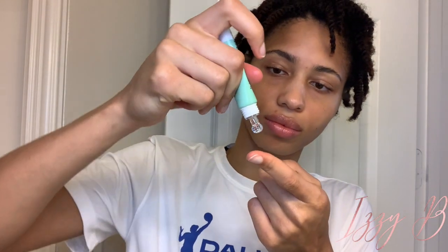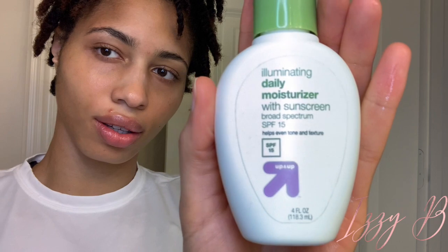Now for these little friends that decided to pop up on my face. This is the complexion solution from Versed. You guys, I really love this spot treatment. I make sure I don't put the applicator on my face. I use my finger to apply to my spots, and then I use a different finger to apply to my other spots, just because I don't want to cross-contaminate and, you know, just keep it clean.